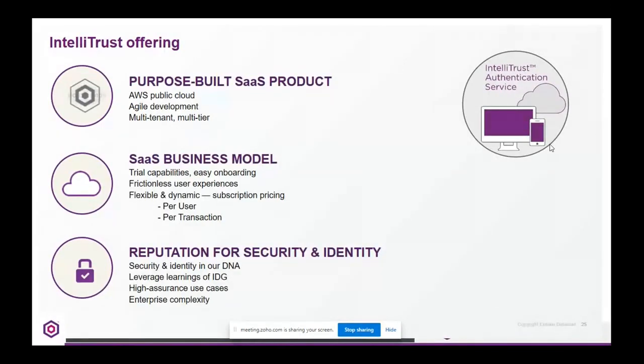As for offerings, yes, we offer SaaS-based offerings. We purposely built a SaaS product. It's on the AWS public cloud, and it's multi-tenant. We have a business model which we license based on per users and per transactions. And of course, we have a reputation for security and identity as well.